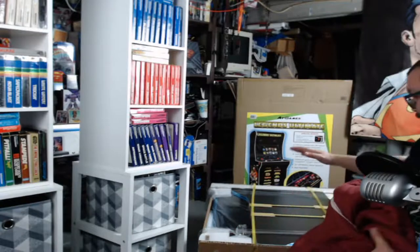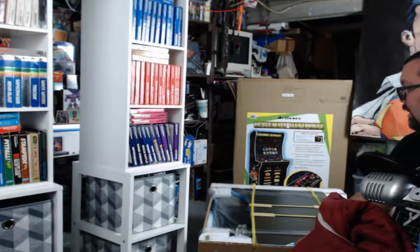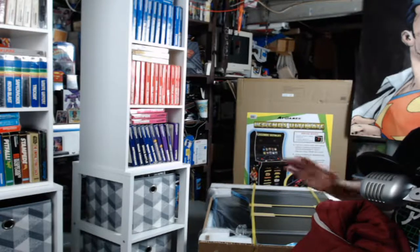But anyway, getting back to the cab, like I said, I've been saving up for this for a while. It seems to have all the features that I'm looking for, at least for right now, and especially for the price.